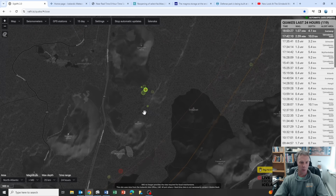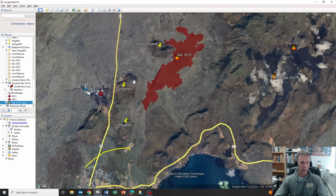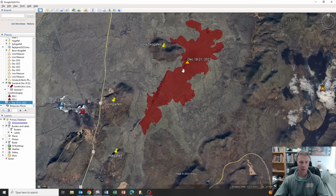But again, we're still focusing on this area in terms of where the eruption might occur. It's most likely to occur broadly, east of the power plant, on the east side of the road, probably somewhere between these three hills, well, in this region out here, more or less where we had this last eruption. So we'll have to wait and see.